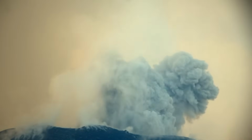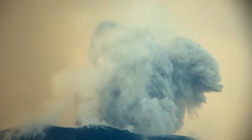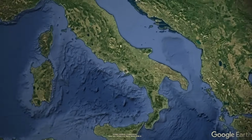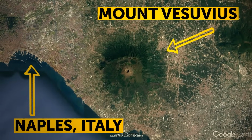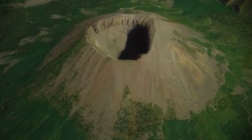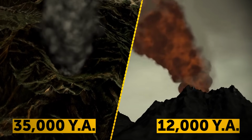Okay, we'll take the best part of volcanoes, an atmosphere. So what if they stopped erupting long after we got our protective breathable shield? Still not good. For starters, volcanoes created the most fertile soil. Around Naples, you have the famous Mount Vesuvius. The soil quality there is incredibly rich, and that's thanks to two huge volcanic eruptions, one that happened 35,000 years ago and another 12,000 years ago.